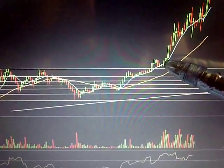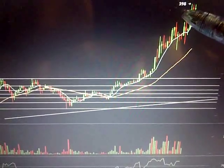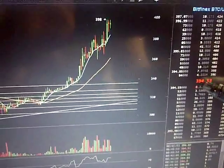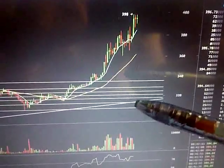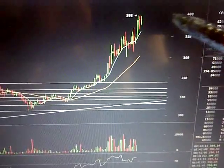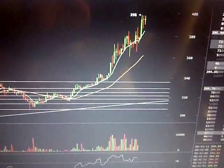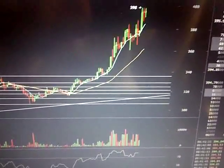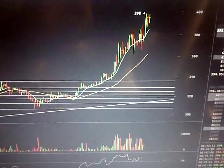Eventually, the price did go up, and it kept going up and up all the way up to 398. This is on Bitfinex on 1 hour. There's the current price, and you can see it's 394. So pretty much for the most part, we've already hit 400. I'll just consider this 400. That's amazing. I didn't expect it to go to 400 so fast in a short amount of time. But there you have it.